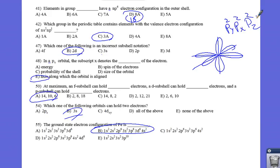So there are other ways of writing configurations we're never going to do, where you'd go 1s2, 2s2, 2px2, 2py2, 2pz2, 3s2, 3px, you get the idea? So you'd have a notation for each orbital along the way. What the heck would you do with the d's then? Because there's five orbitals.